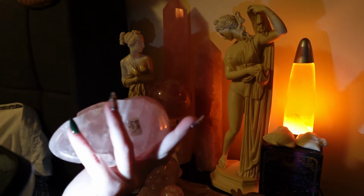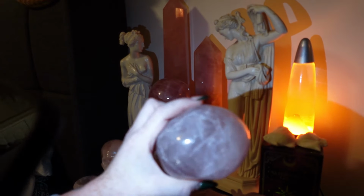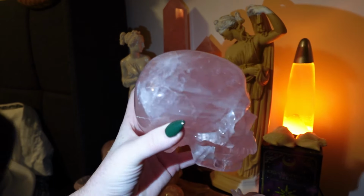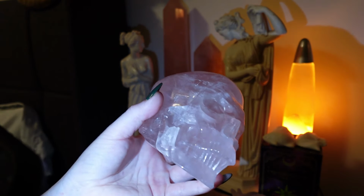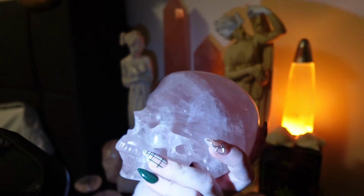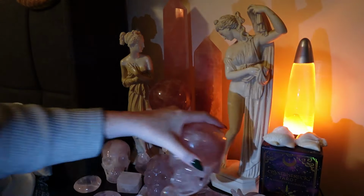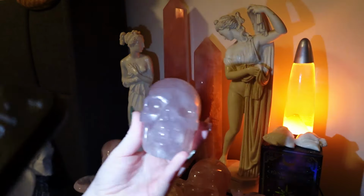So this is a newer one that I just got from Celestial Tree a couple weeks ago. I love her so much. She is so freaking gemmy. Look at that glitter in there. It's wild. She's beautiful. She sits on a rose quartz slab. And then this one I got like 2 weeks ago.